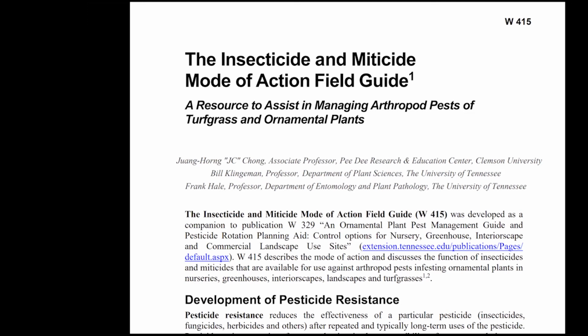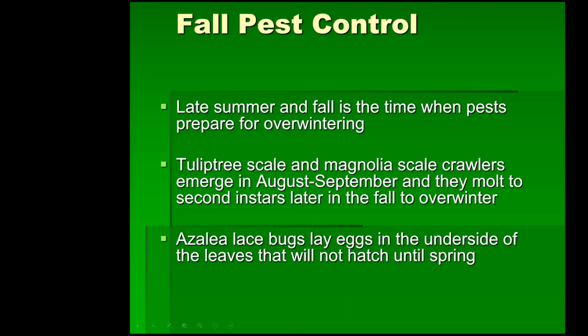So let's look here at what we would see in the fall. Sometimes late summer into fall is when these pests are starting to think about overwintering. Not all insects become active in the spring, lay eggs and have crawlers hatch out. A good example is tulip tree scale and magnolia scale, where a lot of scale insects will hatch out in the spring and have several generations. These only have one generation a year, and the crawlers actually emerge in late August and into September.